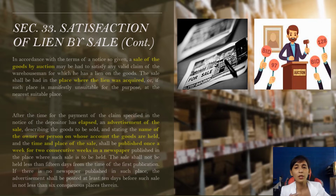So for instance, the publication was made exactly 15 days after the sending of the notice, either by personal delivery or by registered mail to the owner of the goods. So you can have an advertisement of the auction sale for 2 consecutive weeks, and it must be published once a week, so twice at least, diba? Then the rest should be followed.